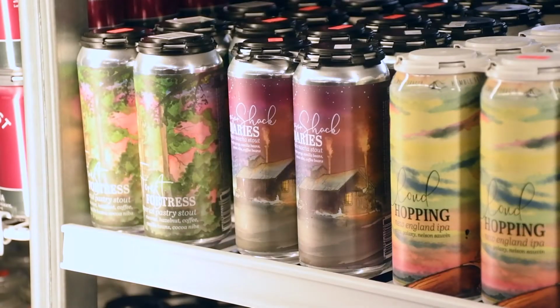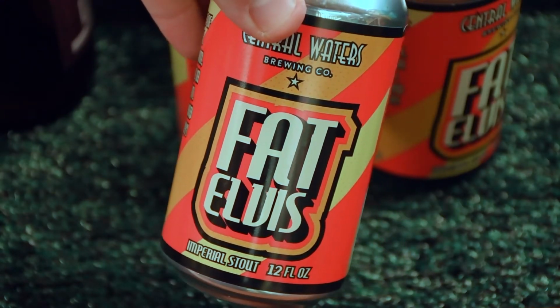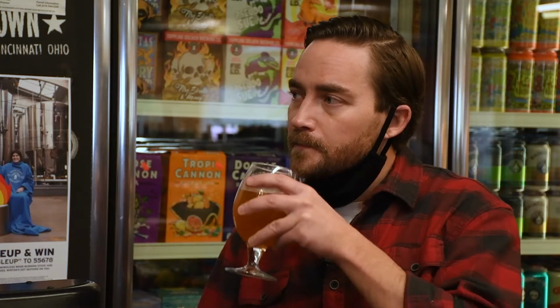Is it a challenge to bring in craft beer from across the country? So for instance, one of my favorites is Brooklyn. I love the Brooklyn Lager, I love the Brooklyn Summer Ale. Obviously that's in Brooklyn, New York. Is that a challenge to bring in beers like that? For me, not really. Thankfully the distributors put a lot of the work in for that stuff.